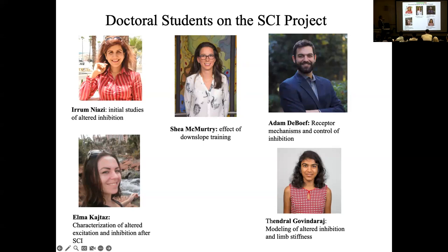Irem Niazi was a PhD student who actually did the initial studies showing that there's something strange about the organization of this intramuscular inhibition following the spinal cord injury. Elma Keitez was sort of next in line, and she did a full-blown, highly quantitative and rigorous study showing this change in the organization of the force feedback system. She's very talented with computers and computations and just did a fabulous job.